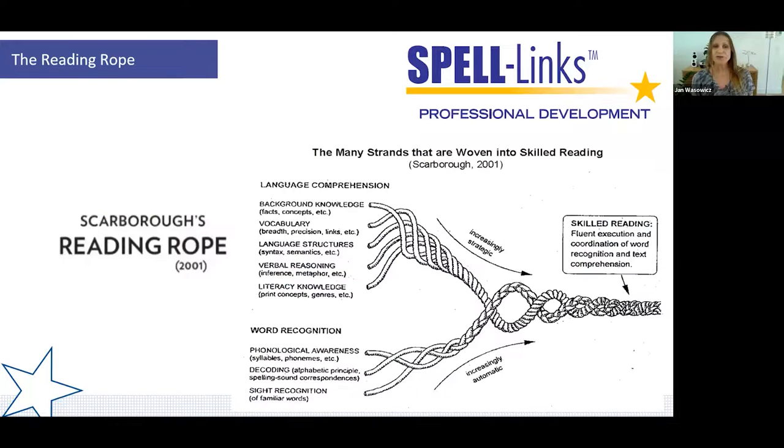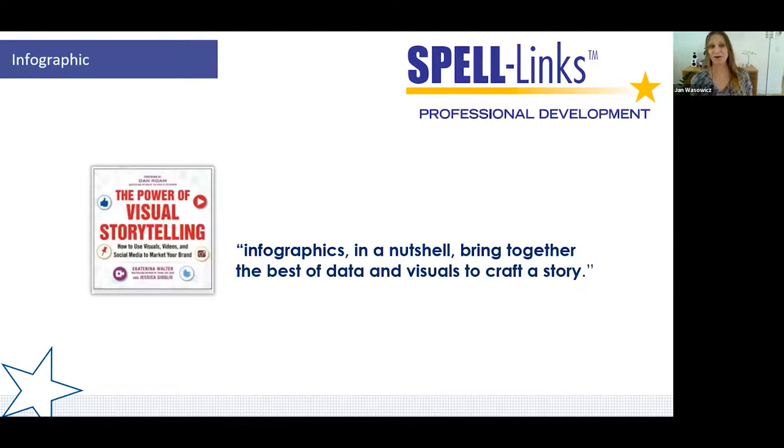All right, so Dr. Scarborough describes the reading rope as a visual metaphor for a literature review, basically capturing what we know from the literature and the research in a visual form. She calls it a visual metaphor, which today we call an infographic, right? It's an infographic in a nutshell, bringing together the best of data and using visuals to tell the story.